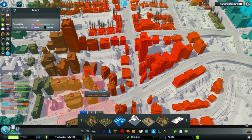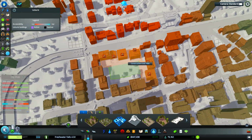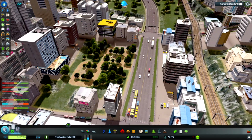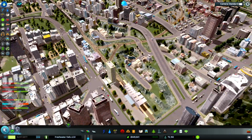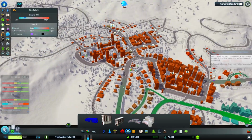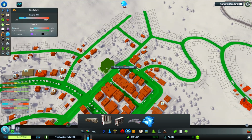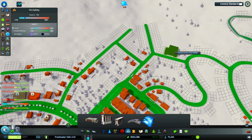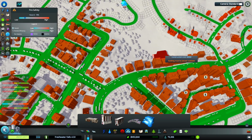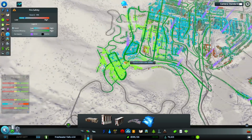And one more somewhere in here. Not in the industrial section, but perhaps. Yeah, there we go. Had some dead space right there. Only lost a few buildings. Oh, yeah, fire services. Whoops. Let's give you guys a full-size fire department somewhere. Let's not put them in the intersection. I'll put them right here. There we go.